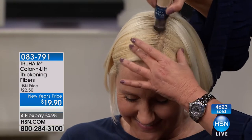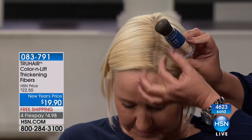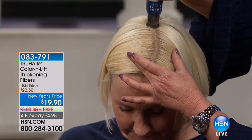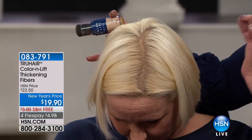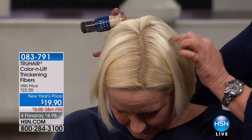So I'm doing something a little bit different. I'm going to show you. What I've done is I've taken the lid here, and you can see, if you want a precision application, you just dial it up like that, see? And I'm going to kind of just stipple it, just put it right into the root. I activate those fibers by giving it the zhuzh. Now, are you ready to see this? We have taken roots that are jet black and we've evened them out. Wow. I know.